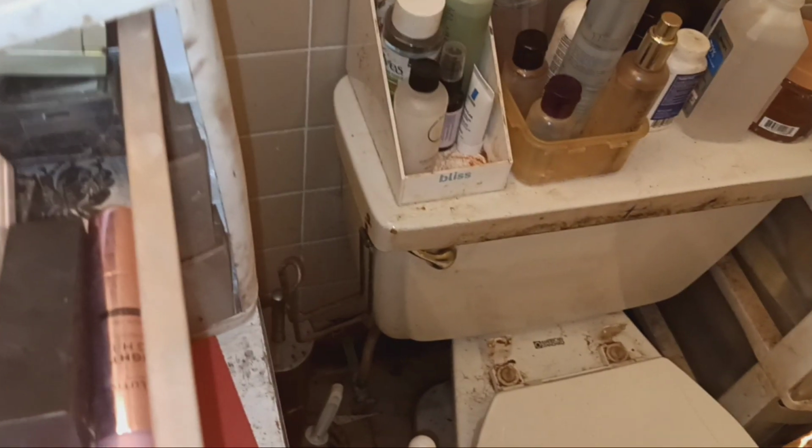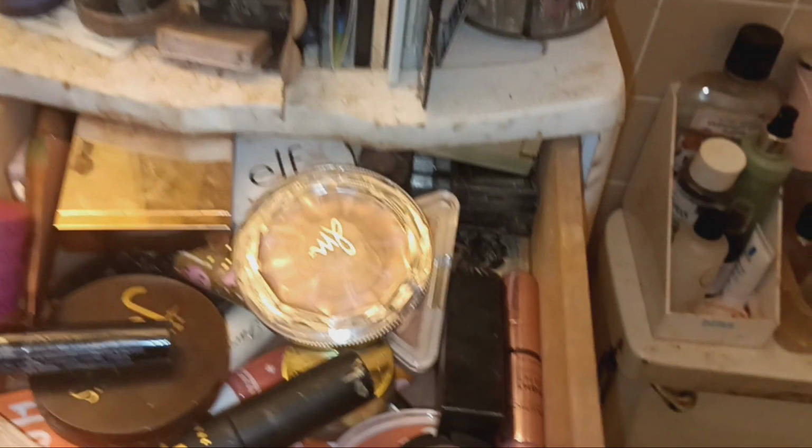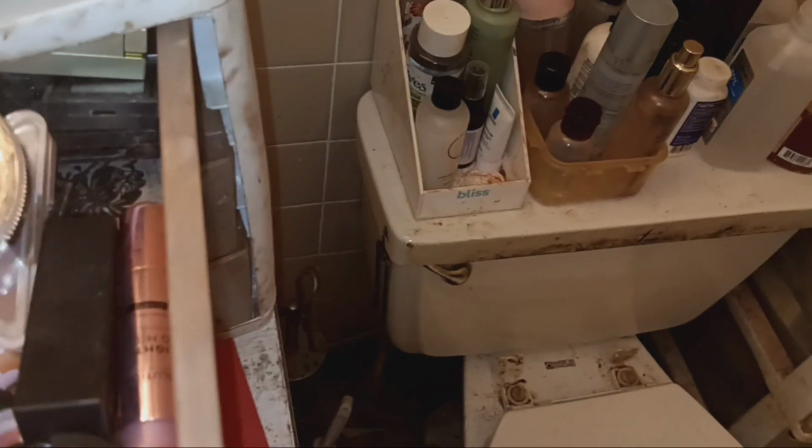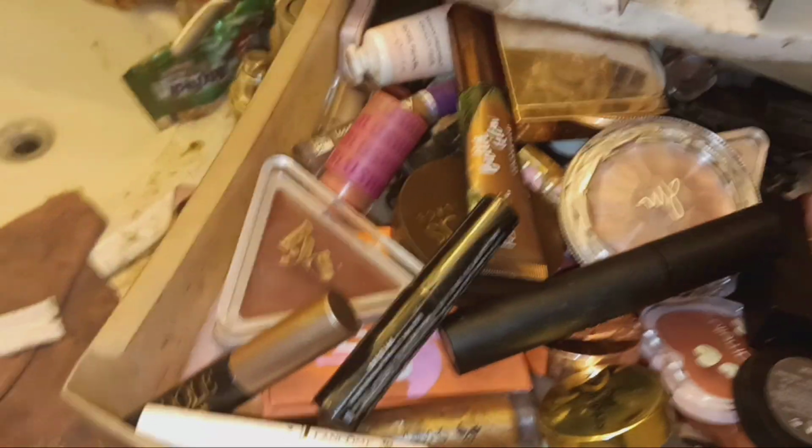I'm not sure if I showed you the same from Revolution. I know I showed you this one right here. It's in the primers, but there's also this one right here too. I'm not sure if I showed you this one. I'm not sure if I remembered to show you these two primers from Revolution. I do like them. They're nice. They're kind of pore primers. But yeah, nothing too exciting from this little drawer of mine.